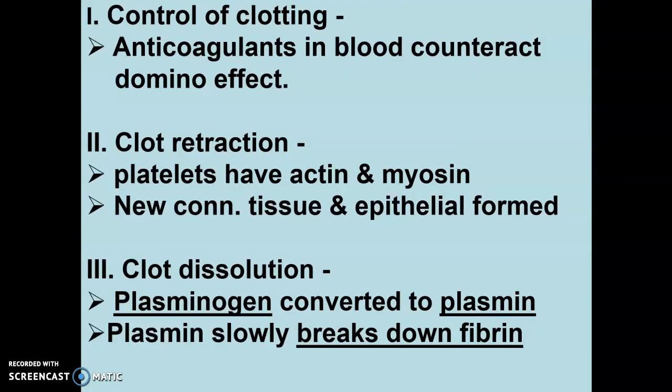So how do we control clotting? If you've got thick blood, you can take anticoagulants to help counteract that. You've got anticoagulants in your blood to counteract the domino effect of the clot from protruding past the cut. So once you get your cut, all that clotting takes place right at the surface of the cut. It does not go on beyond the blood, inside the blood vessels any further. So you've got anticoagulants, checks and balances basically in the system, which keep it from clotting and throwing a clot, which will give you a heart attack.